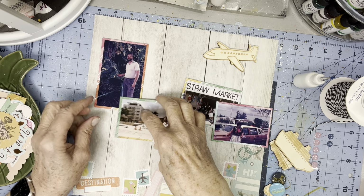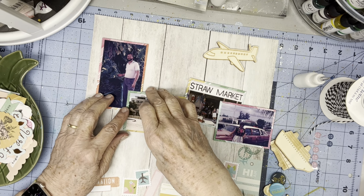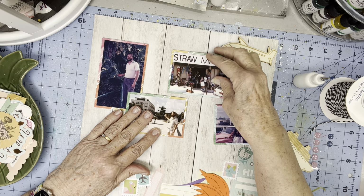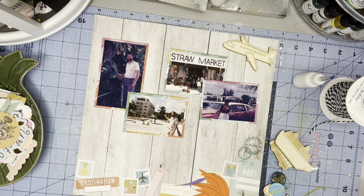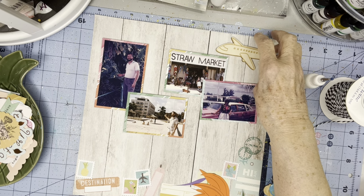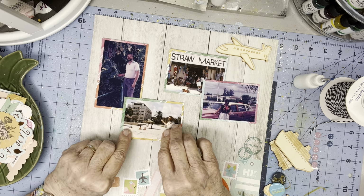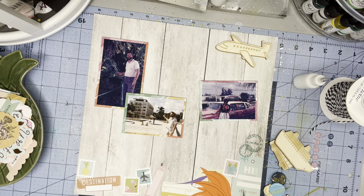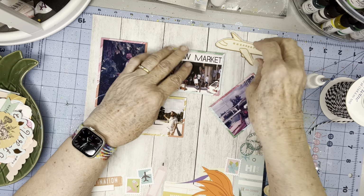And let's see, I thought I would do that kind of over that way, and then if I do this, then I can kind of do that. So that would be the arrangement of the photos. I'll put this airplane here. Okay, let me just kind of get this assembled and see where we end up. I'm doing them kind of at right angles. I think that will work.